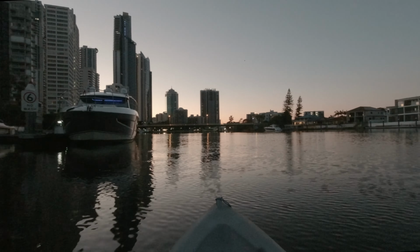I should have left earlier because the current is actually quite strong. I don't know if I'm going to be able to get right up close to where I want to be, but it's still pretty good. It's still very nice. Another one to tick off my list.